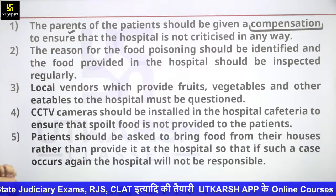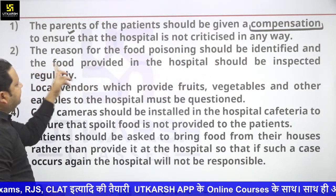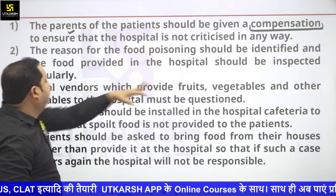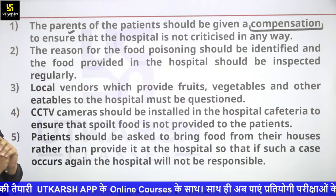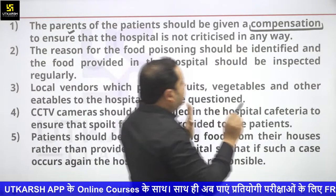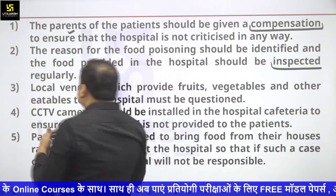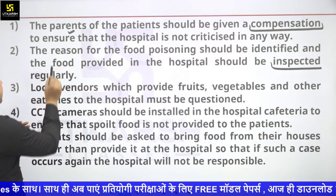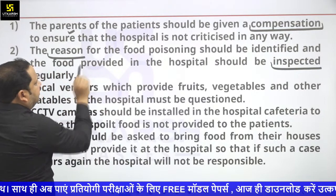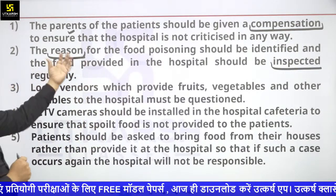Fine. The reason for the food poisoning should be identified and the food provided in the hospital should be inspected regularly. Now here we are talking about inspection so that further this mishap will not happen to anyone. We are finding the reason for this mishap. What exactly happened? We are finding the reason.